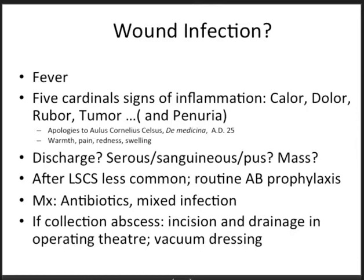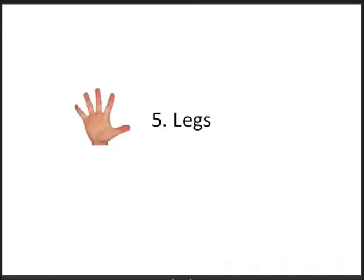If there are signs of a collection or an abscess, incision and drainage in theory is usually warranted, and we nowadays use a vacuum dressing to make sure that debris and pus will remove. That vacuum dressing will assist Mother Nature in removing any unwanted debris. That concludes the 4th station of attention, the various wounds.